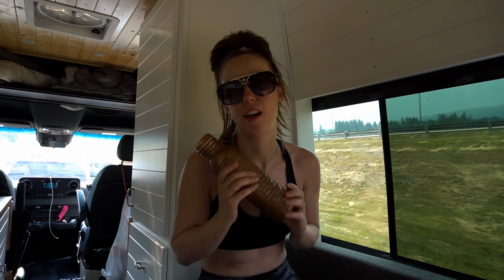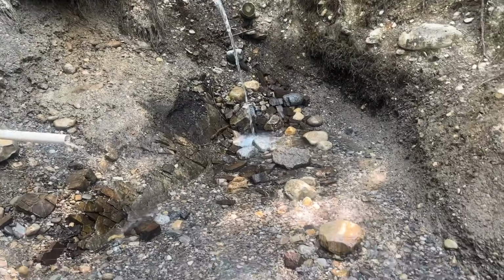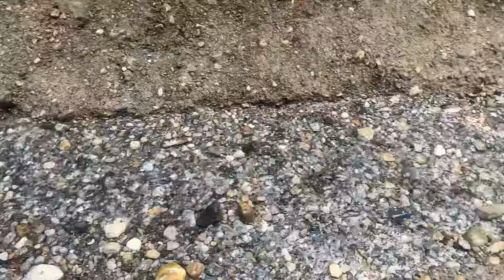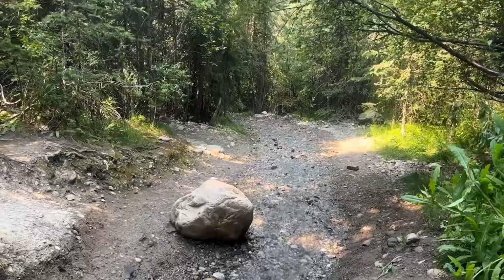So I found this spring nearby that locals know about apparently, and I'm gonna go ahead and fill up my water bottle with some delicious spring water. I've always loved the taste of mountain spring water. It's so crisp, delicious, and best of all, cold. And in this summer heat, believe me, I absolutely need it.